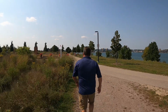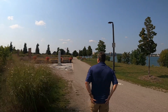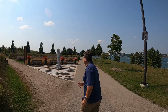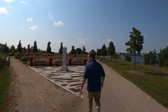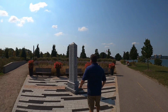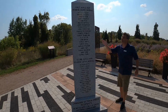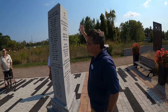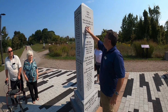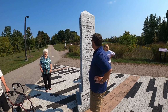So if we come down here, I think this is the only Victoria Cross memorial in Canada. And this is all the Victoria Cross recipients that Canada's had. And it starts this side, the first Victoria Cross recipient was in the rebellion of 1857 in India. And what's really interesting, this William Hall, he's a black soldier from Nova Scotia. Got our first Victoria Cross.